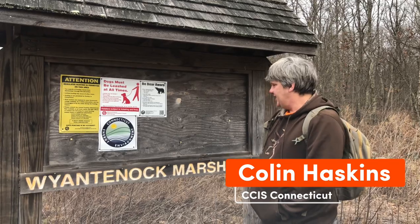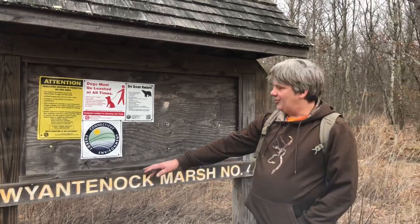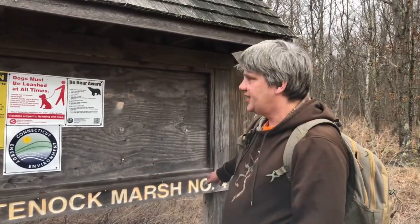Hi everybody, it's the middle of February and we are back at Wyantenock Marsh, area number 4. I was looking into this today and this is the least visited, least developed forest in Connecticut. So no one comes here. There's a person parked here, but they're actually walking on the road. We're gonna get in there.